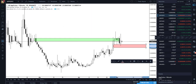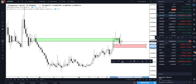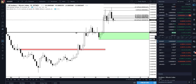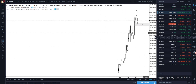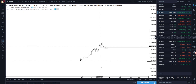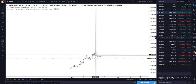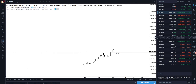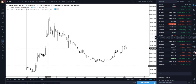So let's see here, what else? We'll go through a couple more coins. I know I'm already going way over time. We did ETH, we did LTC, we'll do XRP and ADA. I've been trading this one for a while now, and I've posted a couple of my entries. I entered on this block here, and I posted my entry, and I didn't even get that good of an entry. This is not going to show us any sort of history, is it? There we go.